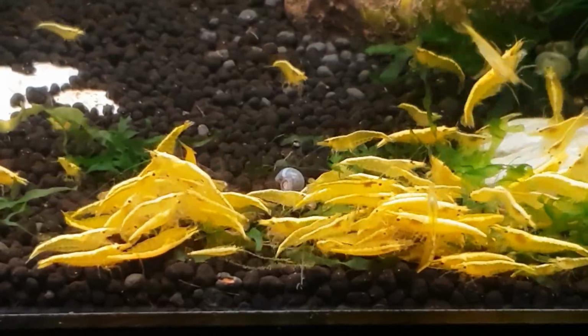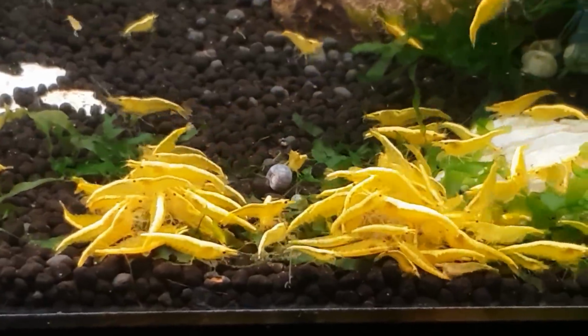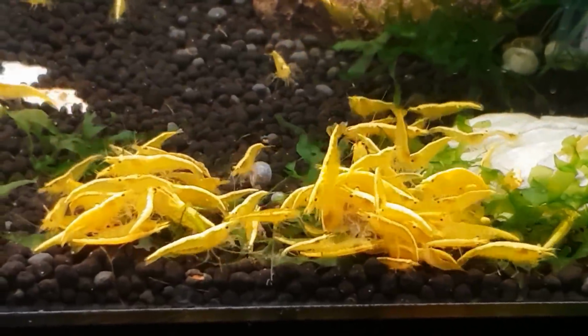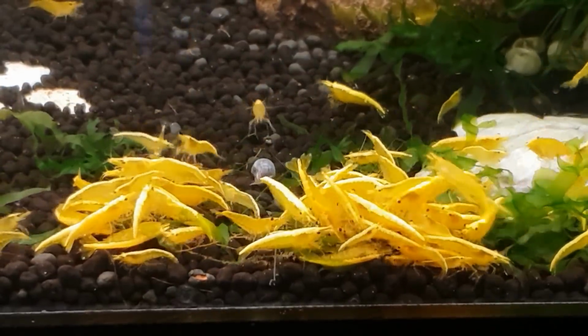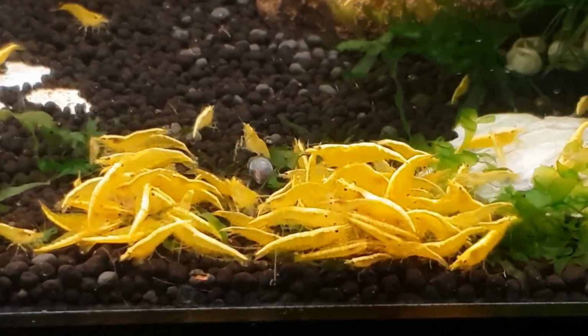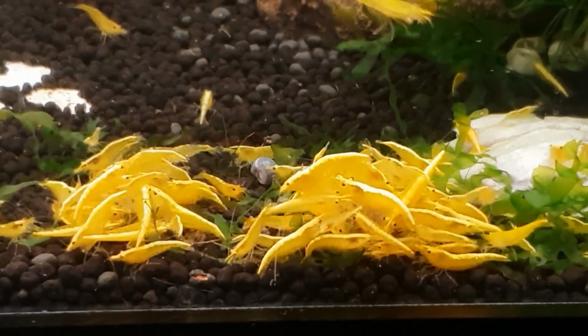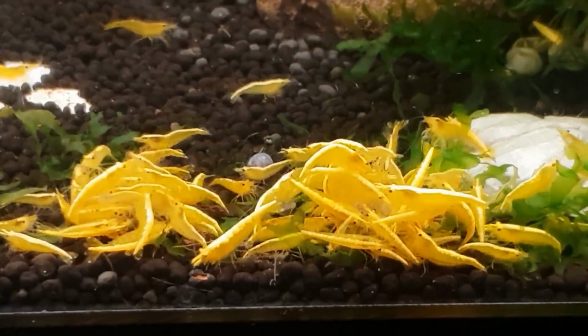It's lovely to watch, it really is. Especially in a nice little peaceful tank somewhere. They make great little office tanks. Great for people in university as well, which are in halls and in your digs. You can get a nice little tank set up with a few shrimp in and breed them, and it's a really interesting thing to watch when you're doing your own work, or just in general, really.